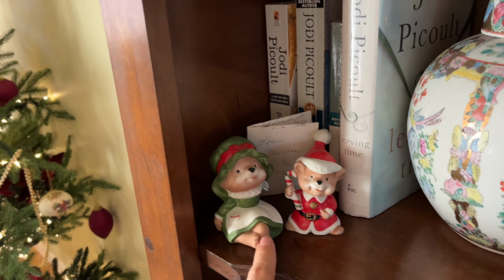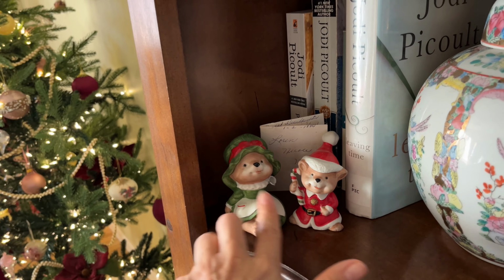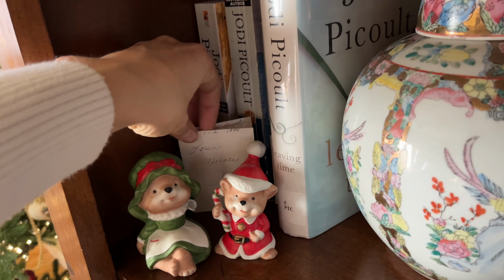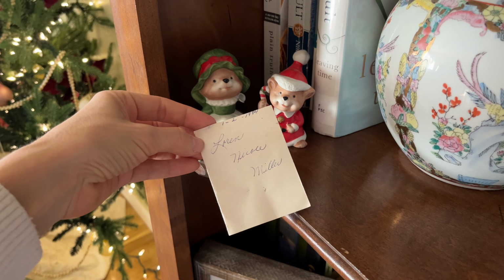This is one of my favorite things. There used to be a full set. It was like mom, dad, and baby bear. And the dad broke, and the mom is missing an arm, so this is what I have left of it. But my grandma gave me these, and this is the note that she left me. And it's dated January 2nd, 1994.